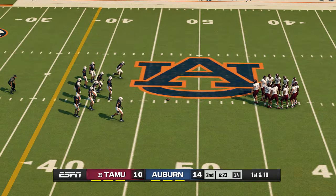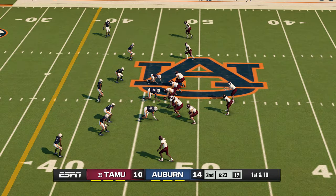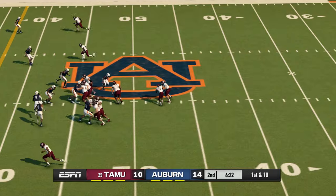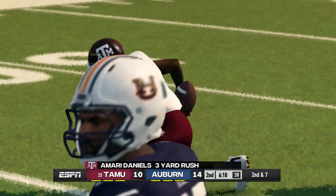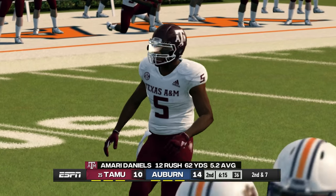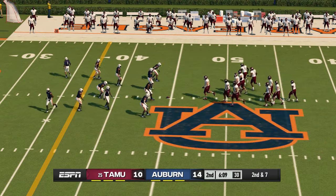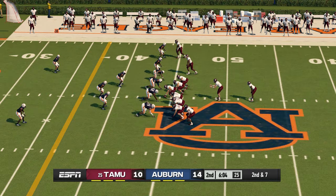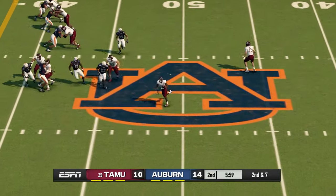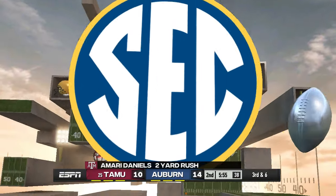With one quarter down, I really haven't seen too much separation between these two squads. Might be neck and neck the whole way. He makes it to the 45-yard line. From the 45-yard line, second down. Feeds it to the back. And he is drilled at the 43-yard line.